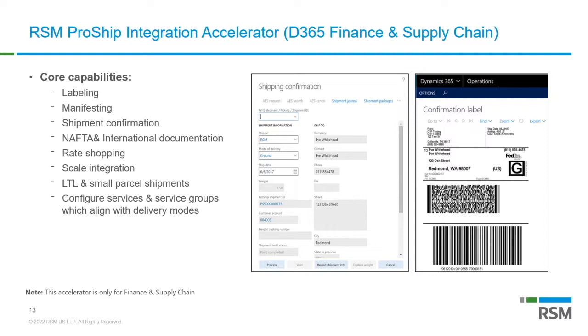It also will have scale integration, right? That's another key aspect when we're doing these LTL shipments: every single shipment is going to have a different weight. I need to make sure I'm communicating that weight for that effective rate shopping. So if something is 23 pounds, I need to make sure I'm telling FedEx that it's 23 pounds, so they're printing the label properly, all of my shipment confirmations and manifests are correct, and they're giving me the proper rate for that shipment.